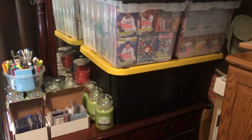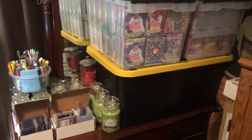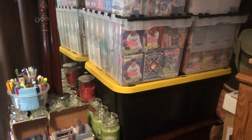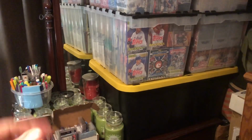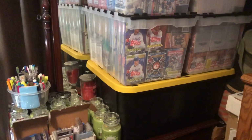So, let's get on with it. Let's show you the majority of the wax stash. Here we go. All right, here goes. So we've got some refiles there, stuff I got to put in the Z folios and the slab storage and stuff like that. Just some fancy pens and stuff for art purposes. I like candles, especially when they're on sale.